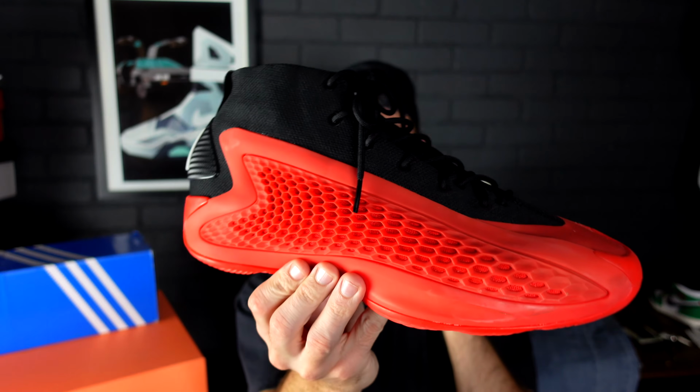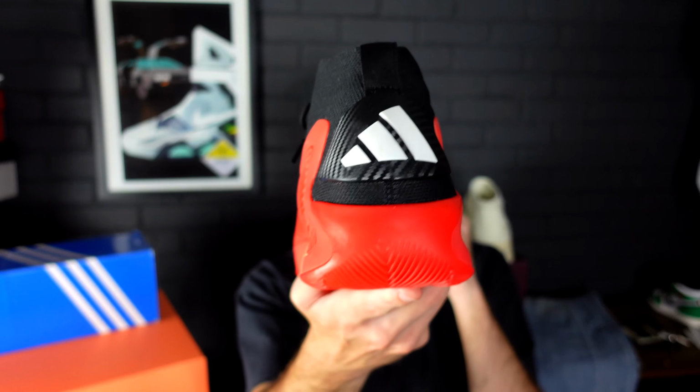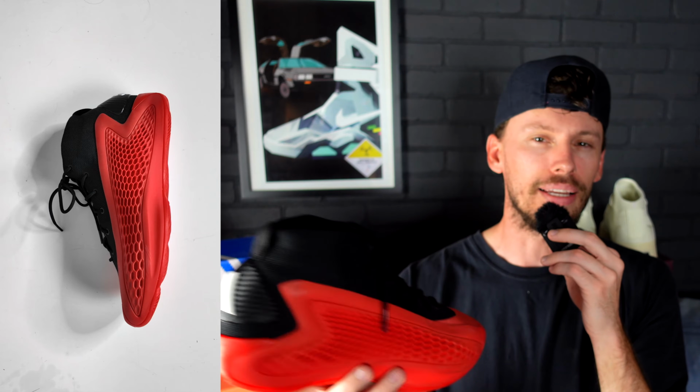Now, initially floating around on the internet, this was known as the Georgia Bulldogs colorway, but the interesting thing is probably why that name was scrapped: it's an Adidas sneaker, and the University of Georgia is, of course, a Nike school. And when Anthony Edwards was the first overall pick by the Minnesota Timberwolves and then decided to sign a shoe deal with Adidas, it was a little bit surprising because he had worn Nike in high school. He had worn Nike through his collegiate career at Georgia, which he had to, but he did decide to go with Adidas, and I think it's pretty safe to say that it's paying off.